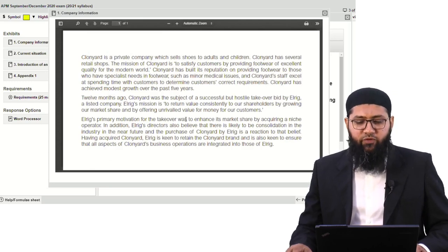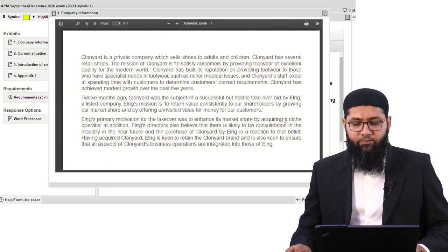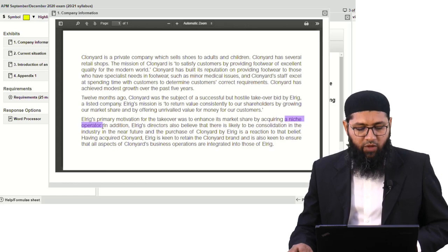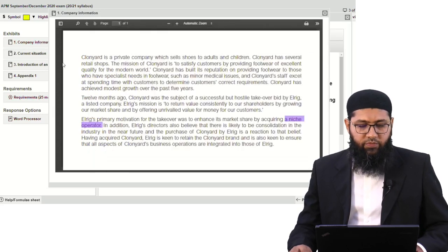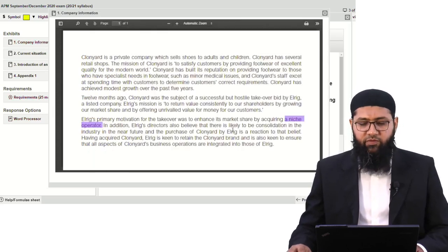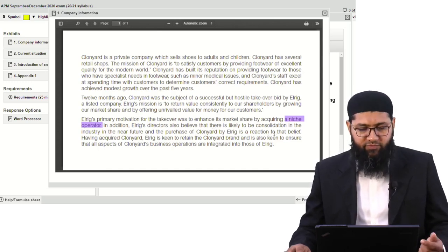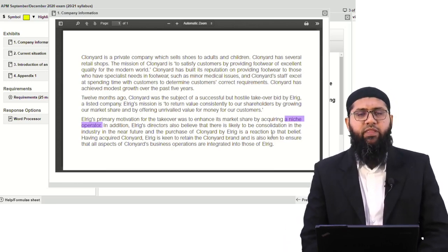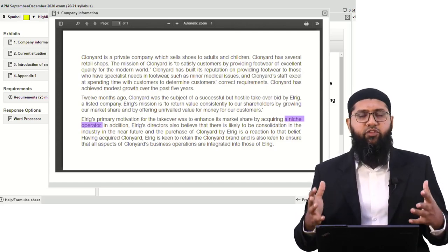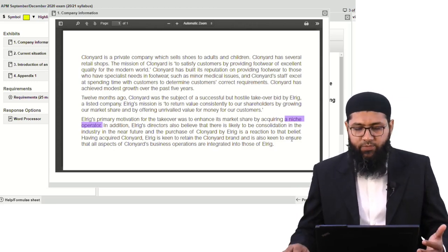Elric's primary motivation for the takeover was to enhance its market share by acquiring a niche operator. So this is the skill of Cloneyard, that they are a niche operator. In addition, Elric's directors also believe that there is likely to be consolidation in the industry in the near future, and the purchase of Cloneyard is a reaction to that belief. They are expecting many mergers and takeovers in the industry, so they didn't want to lose out, and that is why they went for this takeover.